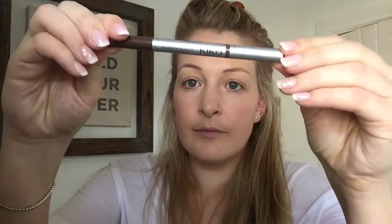Next up, I'm using the Kiko Eyebrow Sculpt in shade 5, which is a warm brown, to apply to my eyebrows. Now I've had my eyebrows tattooed and I also tint them because I have really blonde hairs, but I still need to do this daily just to make them a little bit more defined. Because the shape is already there, it's really easy and quick just to fill in the gaps that I have and make them a little bit more even.